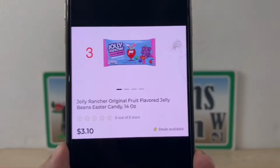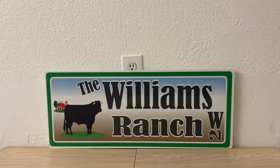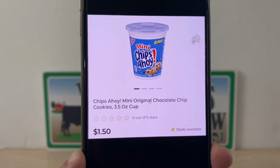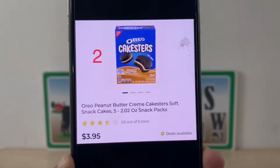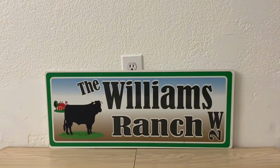We're also going to be picking up 3 of the Jolly Rancher Jelly Beans at $3.10. 1 of the Chips Ahoy Cup at $1.50. 2 Oreo Cakesters, they retail at $3.95 a box. They are on sale this week, 2 for $7.